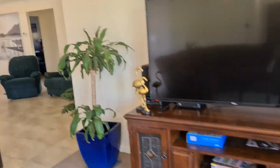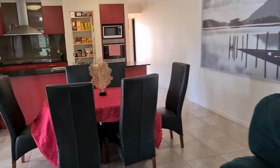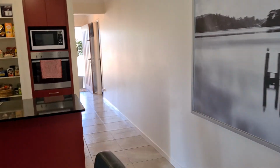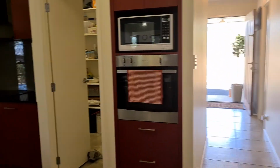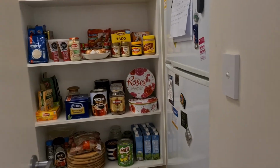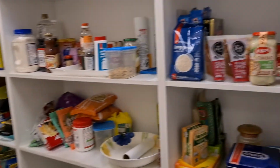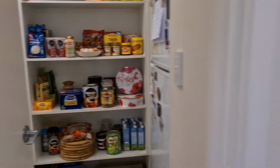Such peace. Alrighty, so show you one of my favourite things about this house is the actual walk-through pantry. So hide your fridge away in the pantry here. So it's a walk-through pantry. So that door there takes you to the 4-car accommodation.